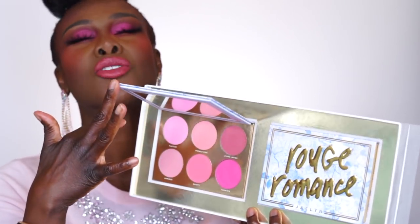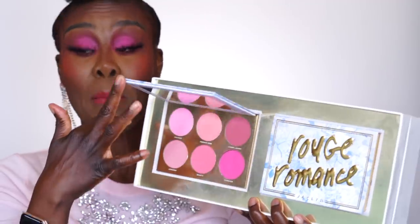Let us open her up. She's got six gorgeous pinks, which were pretty fabulous. Swatches are coming in a minute. I just want to go through the entire collection. And then we have the warm collection. You got a beautiful mirror, both of them actually, in both palettes. And the warm palette is called Rouge Romance, my darlings.